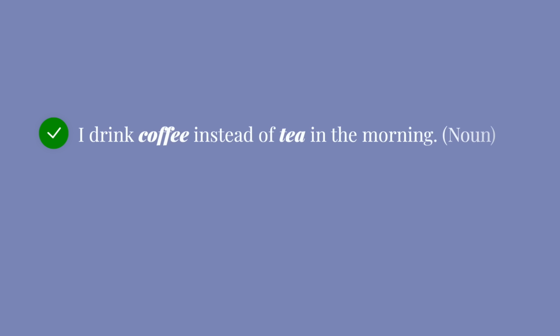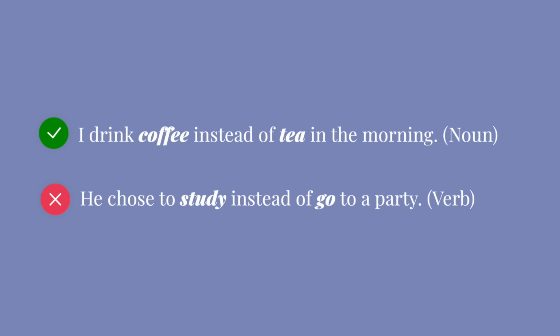Here's what I mean. I can say, I drink coffee instead of tea in the morning. That works perfectly well. I have a noun before and after instead of. And I'm also emphasizing that I am replacing one with another. However, it is incorrect to say he chose to study instead of go out to a party. It doesn't work because we're using verbs.